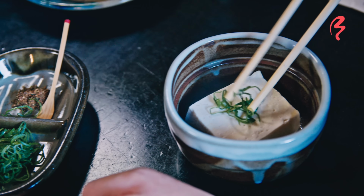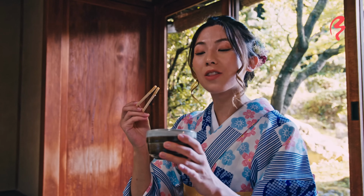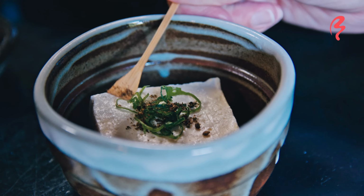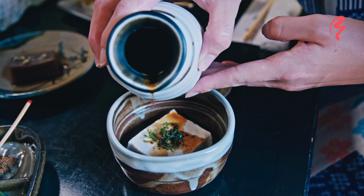You can get a little bit of the crunch of the green onions. The shichimi spice adds a wonderful burst of flavor. But what's remarkable about it is it's not too salty. It's got this wonderful, mild, delicate flavor of Kyoto.